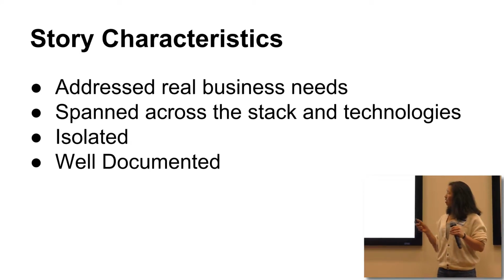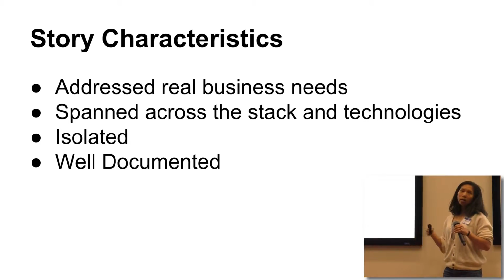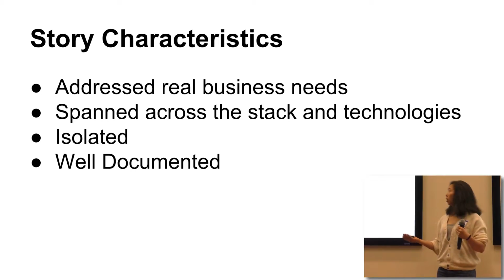And then the stories span across the stack and the technologies, and that's important because it informs the team and the manager what strengths and weaknesses the employee might have. And for the employee, they'll better understand what their preferences are, where they like to work in the stack, and what technologies and languages they most like to work with.